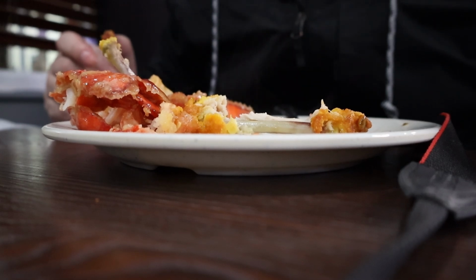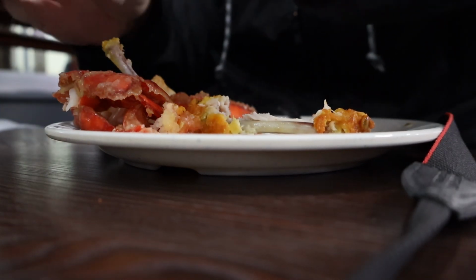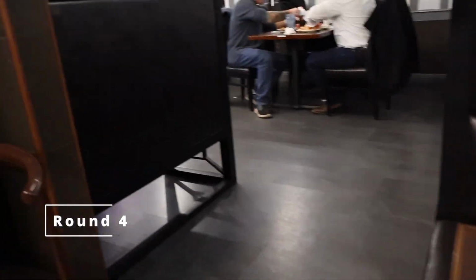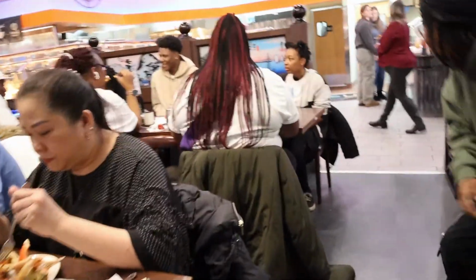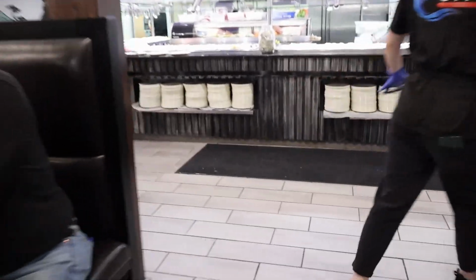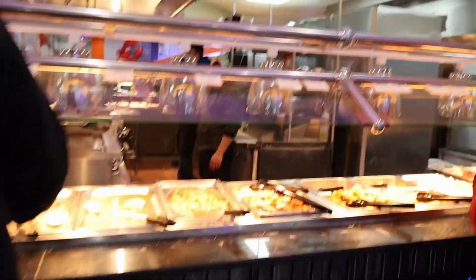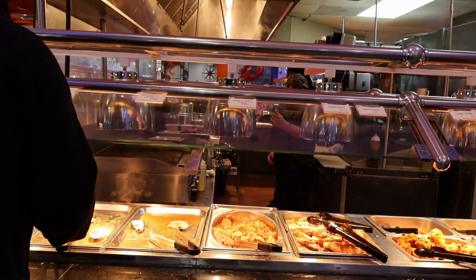I think I want round four now, actually. Round four? Yeah. All right, everyone, round four. Let me go this way, though. So it's ginger, scallion, lobster.